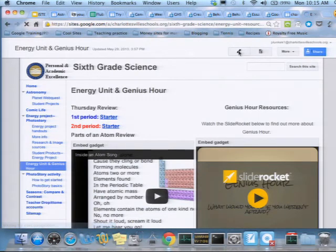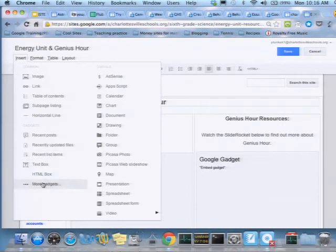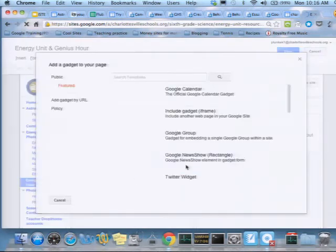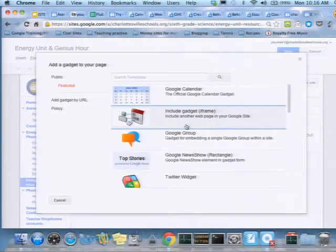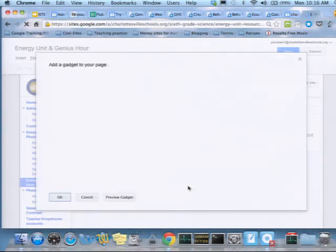Sorry, it's got a lot of videos on this page. One's called iframe, and the nice thing about iframe is you can have the students just go to the website that you want them to. Rather than putting the link, you can embed the website right on the page. So if I go to insert and more gadgets, and then it's the second one right here, include another web page in your site. So I click on that and just say select.